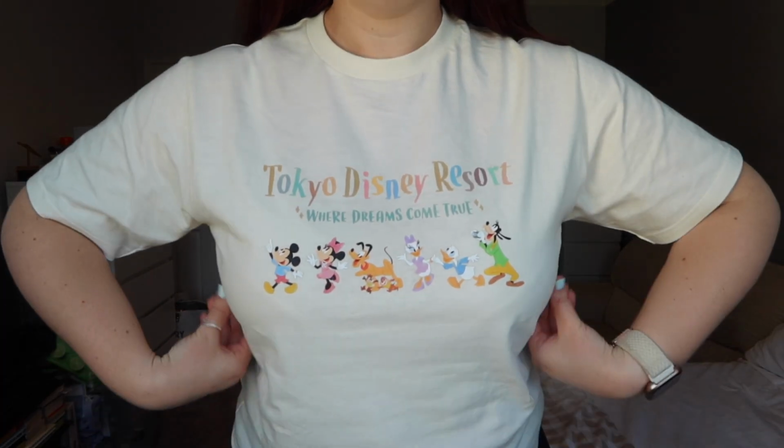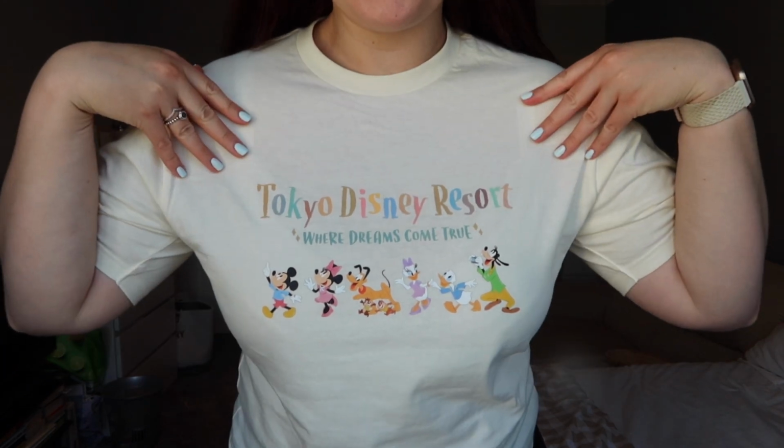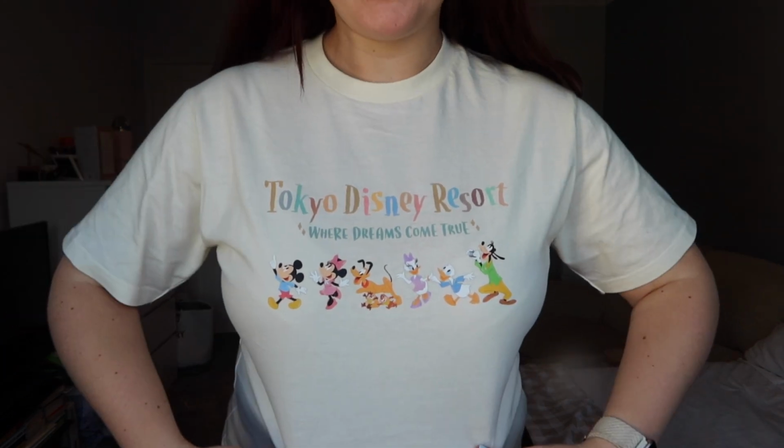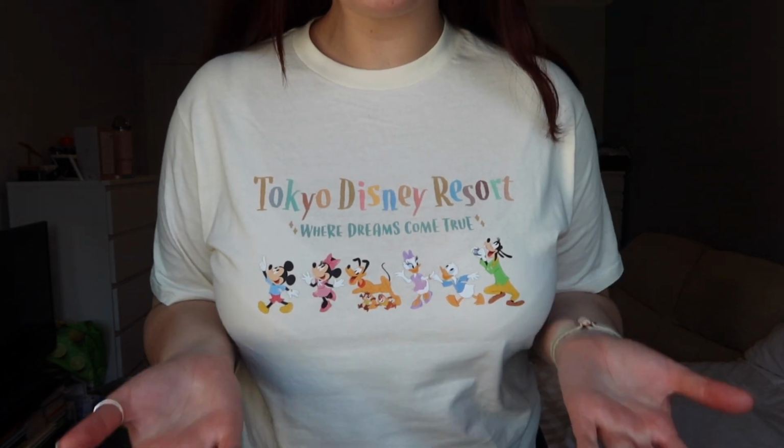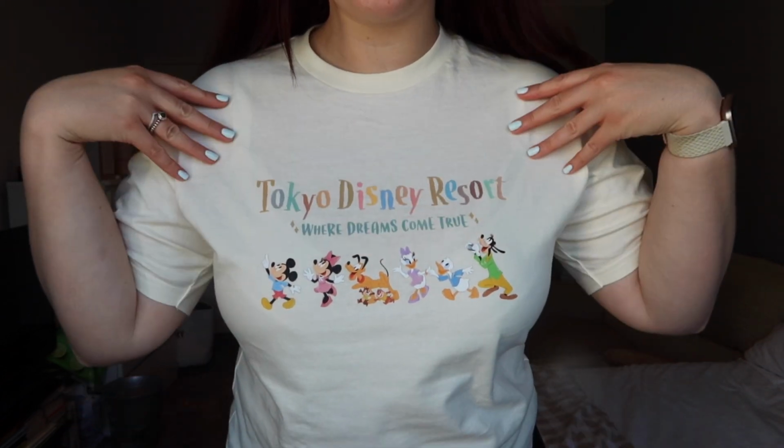It's the t-shirt that I'm wearing. I'm gonna try and show you this as best I can. Apologies for the angle, but this is the t-shirt. So it says Tokyo Disney Resort on it, and it says where dreams come true, and it's also got Mickey and Friends on the front, which I thought was so cute. It's so minimal, so me.